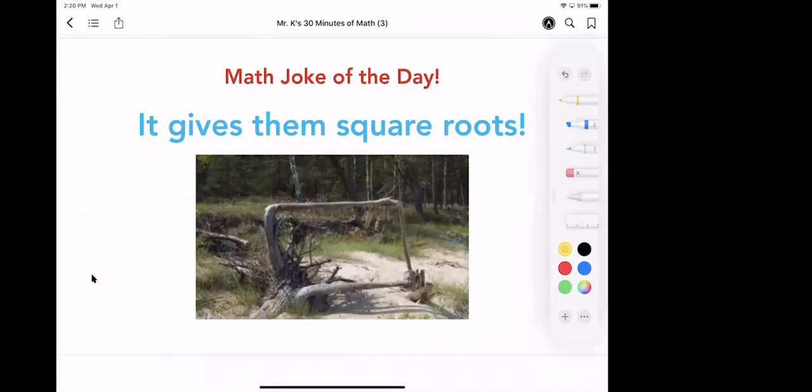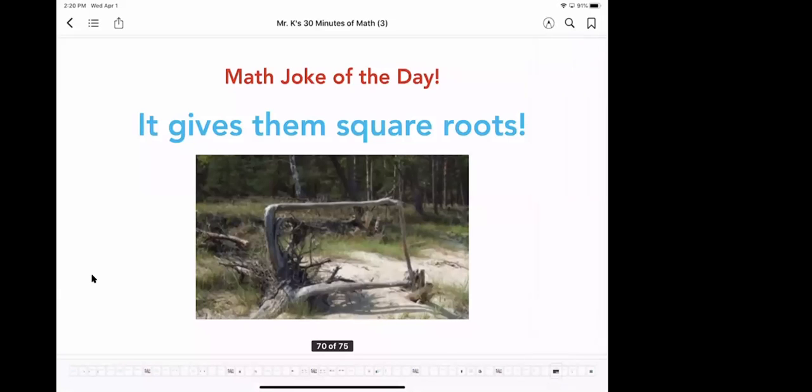Now, I found this picture on the internet of this tree with a square root. I don't know if that is a real picture or a made-up picture, but I thought it was pretty good, so I wanted to include it. Now, if you are watching today and you're not exactly sure what a square root is, or you've heard about it a little bit, let me explain so you can understand the joke.